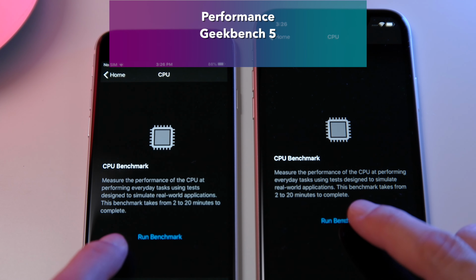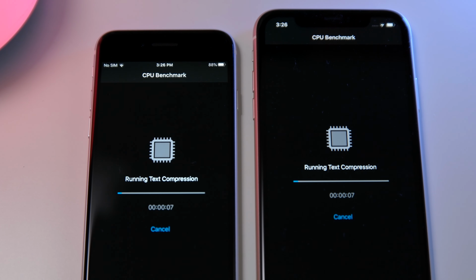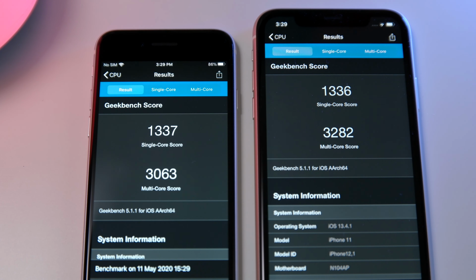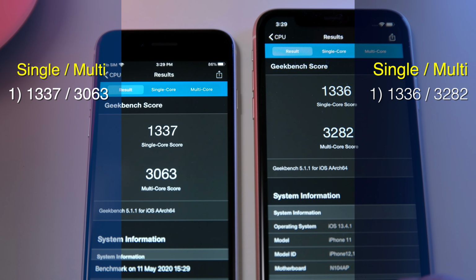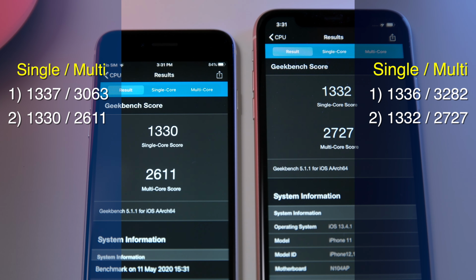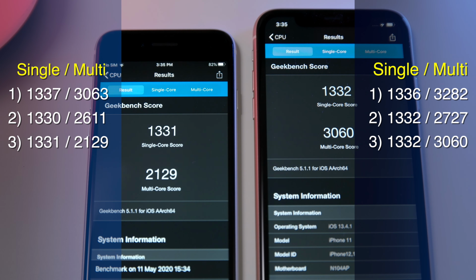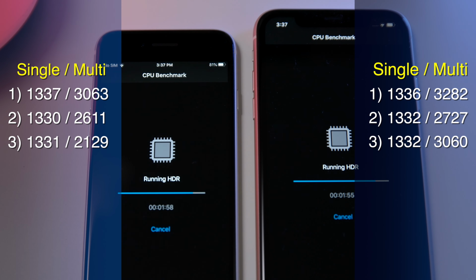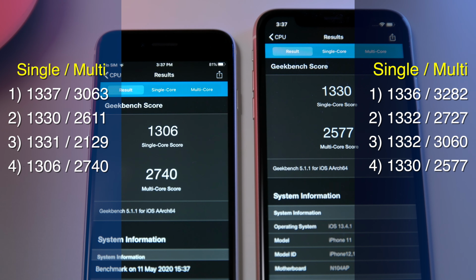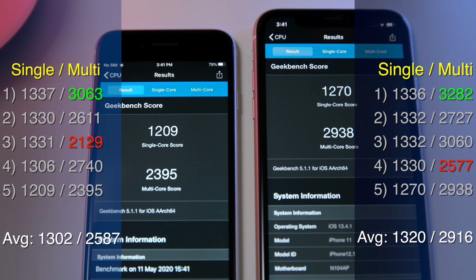Alright, performance. Starting with Geekbench 5, I noticed something when testing the SE. It seemed to have massive fluctuations in performance when running hot. So this time I ran Geekbench 5 times to get the average scores to account for any slowdown due to heat issues, aka thermal throttling. So looking at the average scores, the single CPU score is remarkably consistent across both phones. But in multi, the SE has a 329-point deficit, making the iPhone 11 12.7% faster on average.